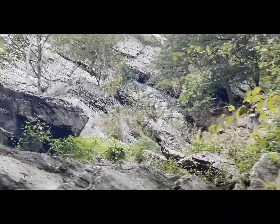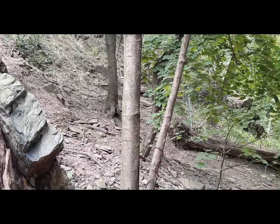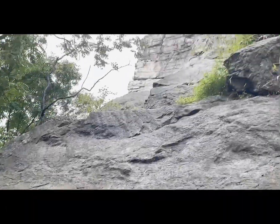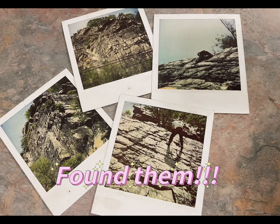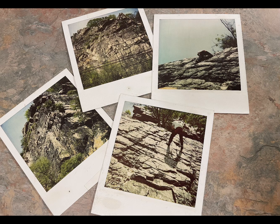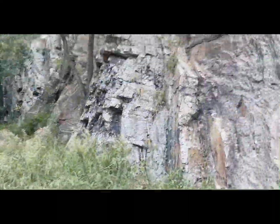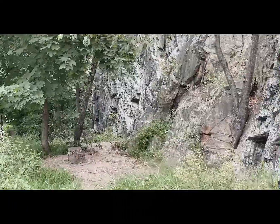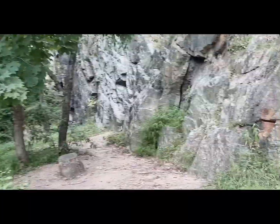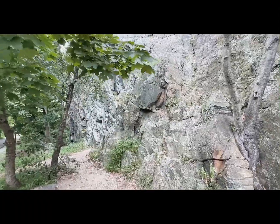But I have pictures of me, which I'll have to find when I get home, where I'm up the face of this rock. It is a really beautiful rock formation. This is just going around the base of it to the other side, just to see what I can see. And then I'm going to be turning around and heading back to my car.